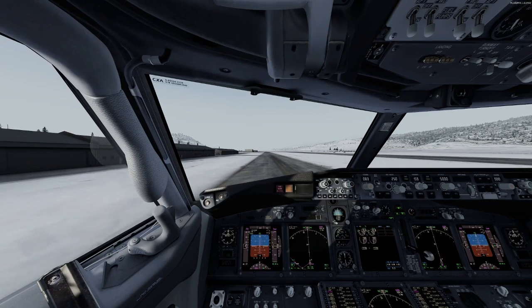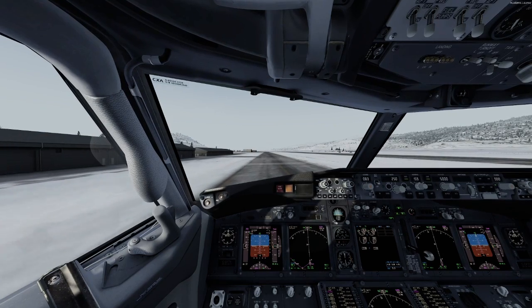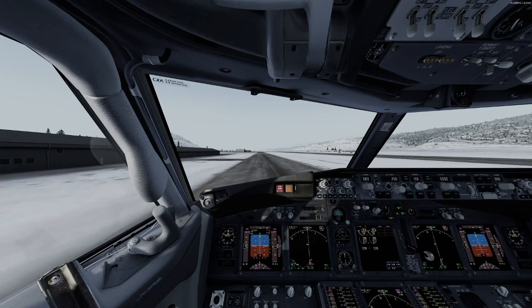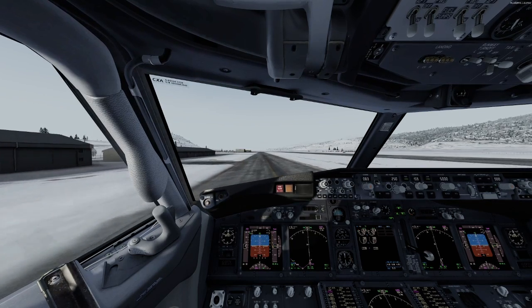Vancouver Center, Citation with myself. I don't know if anyone's coming this way, but it's had moderate to severe turbulence the entire way. Golf Whiskey Mike Roger, thanks for the report.